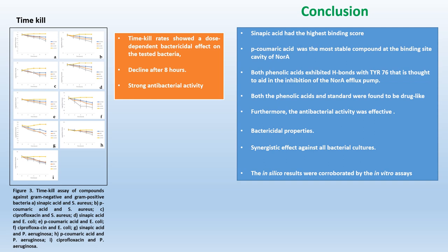In conclusion, sinapic acid had the highest binding score. P-coumaric acid was the most stable compound at the binding site cavity of NorA. The interaction modes of the phenolic acids under investigation include hydrogen bonds, hydrophobic interactions, and pi bonds. In addition, both phenolic acids exhibited hydrogen bonds with tyrosine 76 that is thought to aid in the inhibition of the NorA efflux pump.